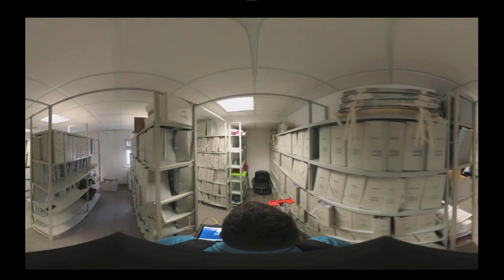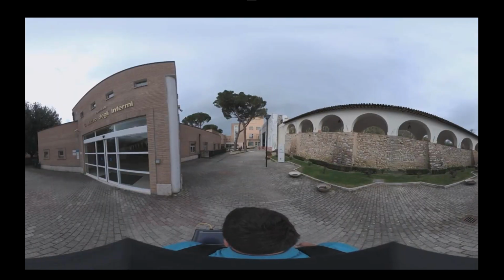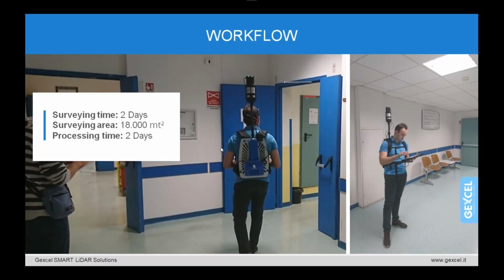Another HERON ability, warmly appreciated by the users, is the 360 degrees panoramic camera. The camera works continuously, and while surveying, you can visualize on the external control unit display the streaming of the images. You can so navigate both in the 3D point cloud and in the picture. The images are then automatically stitched on the scans to get an RGB point cloud. You cannot imagine how fast it is delivering a 3D colored point cloud.